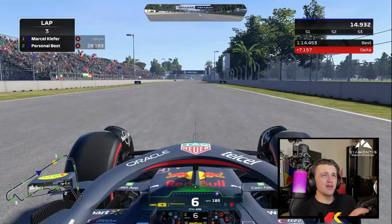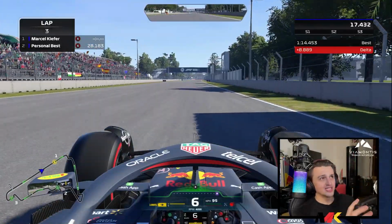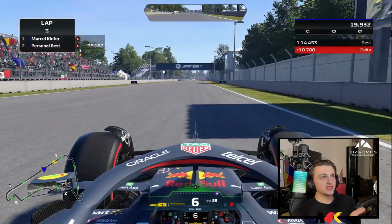It's a fun one. In the game it's not one of my favorites just because of all this cutting. It's a shame that we have to do that, but in real life it's a blast.